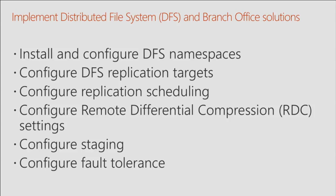They're different things. You don't have to have both. Go and play with DFS. You don't need much infrastructure to be able to do that. Understand replication, understand what RDC, remote differential compression, is and how it works and how it makes your transfers much quicker. Do you need to do staging?